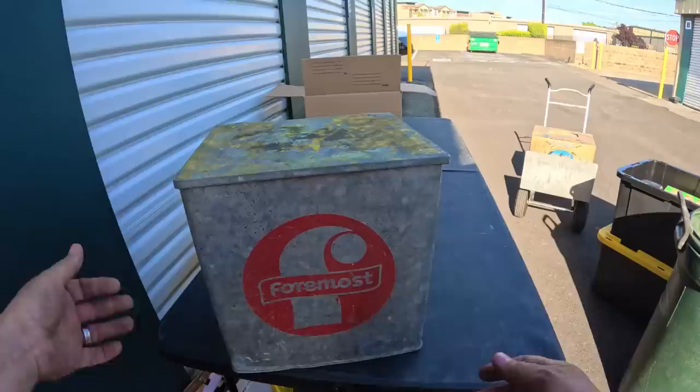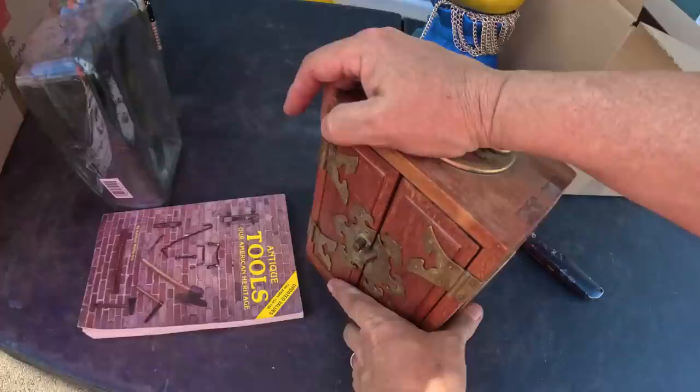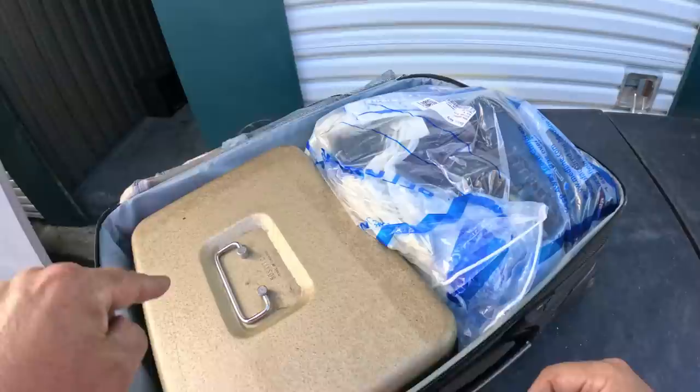Okay. The box itself, I think, should probably be 20 bucks. This one, however, has got the loot. It's got the loot. Uh-oh. Ooh. That's a jewelry box right there. That is a jewelry box. Whoa. What the heck? Uh-oh. That's a cash box. That's a cash box.